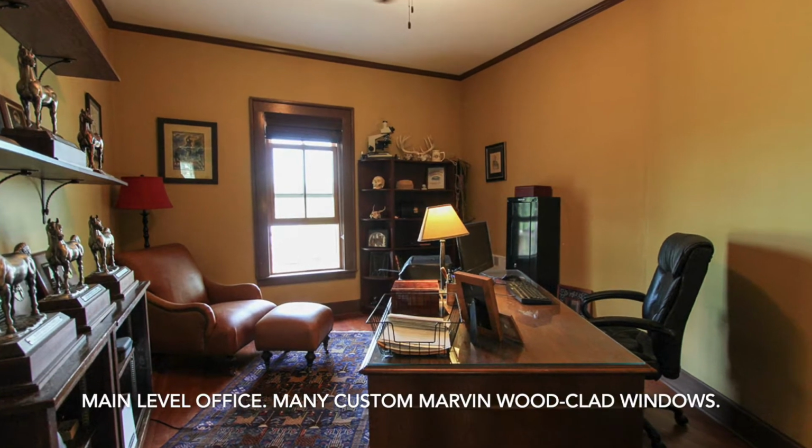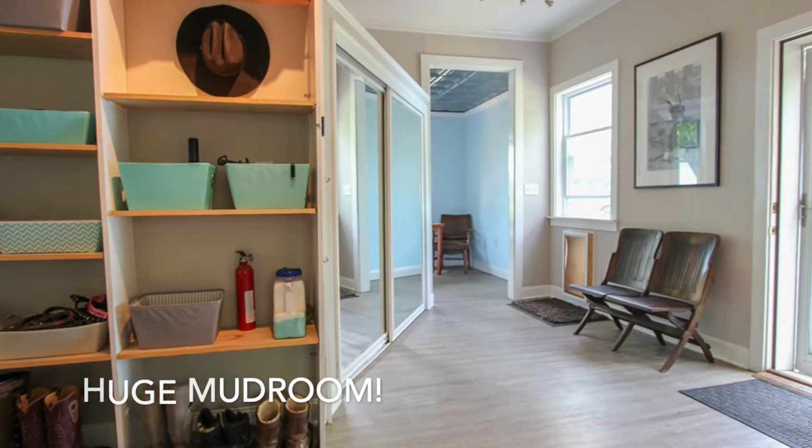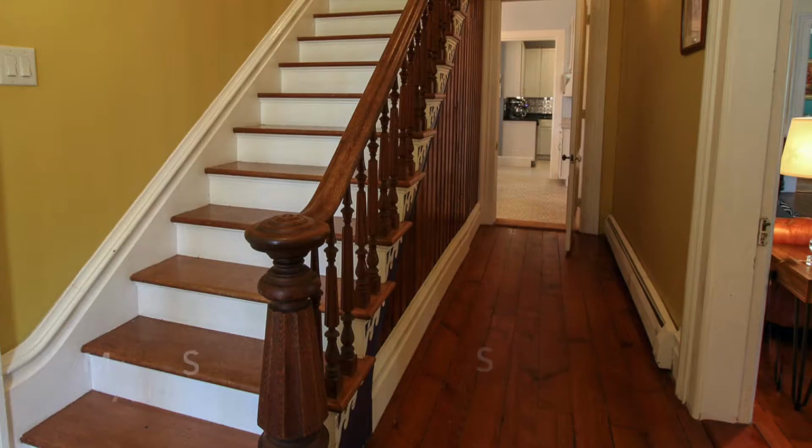There are custom Marvin windows, all new plumbing, updated electric, new lighting, new insulation, and all the original woodwork has been restored.